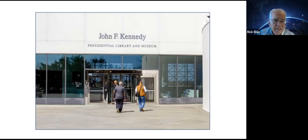Now, the library consists primarily of two sections. One is the museum that most of the public is able to see and tour. But the library itself, not the museum, the library itself contains about 26 million pages of documents. And scholars, historians, and writers use the library for research.